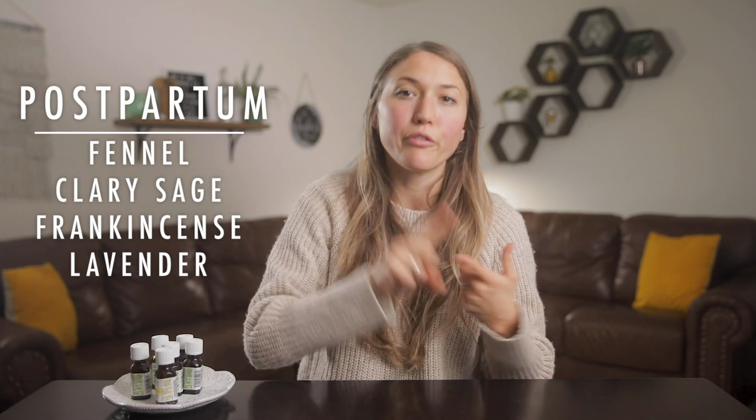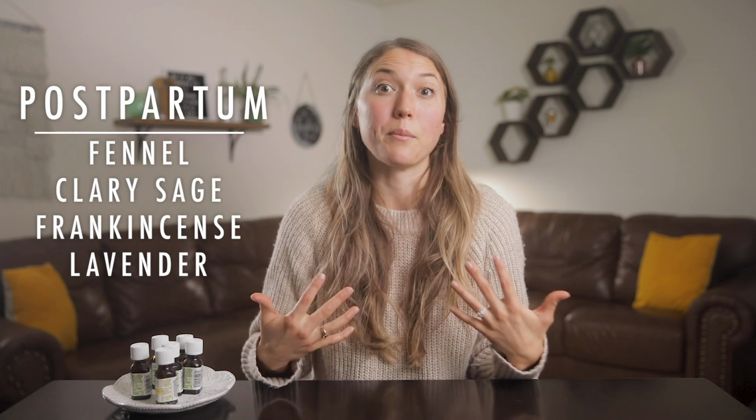Now for postpartum, my top essential oils are fennel, clary sage, frankincense, and lavender. So fennel and clary sage are great to help promote milk production and can be taken orally by dropping in just 1 drop of each essential oil, fennel and clary sage, into like a teaspoon of honey or 4 ounces of a beverage like tea or milk. And you've already been using clary sage during birth potentially, so that can already give you kind of like a kickstart for that milk production.